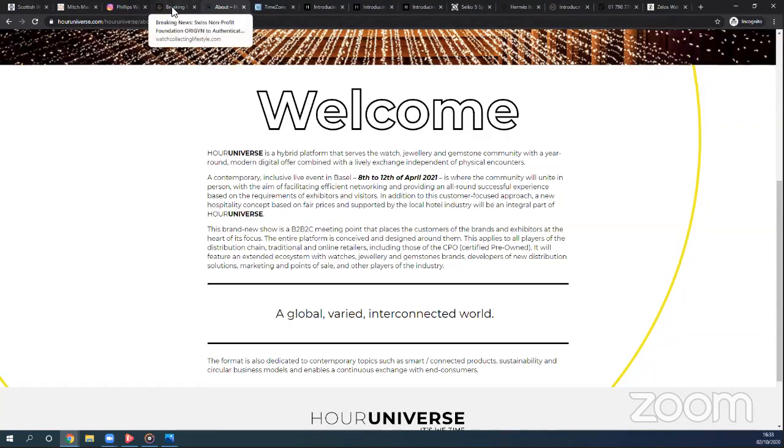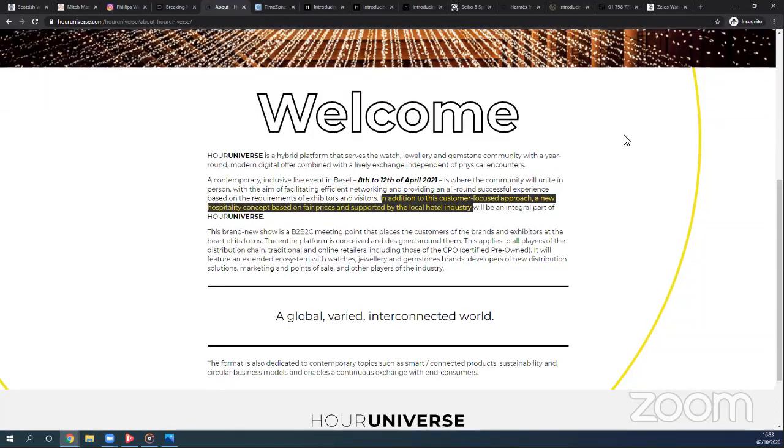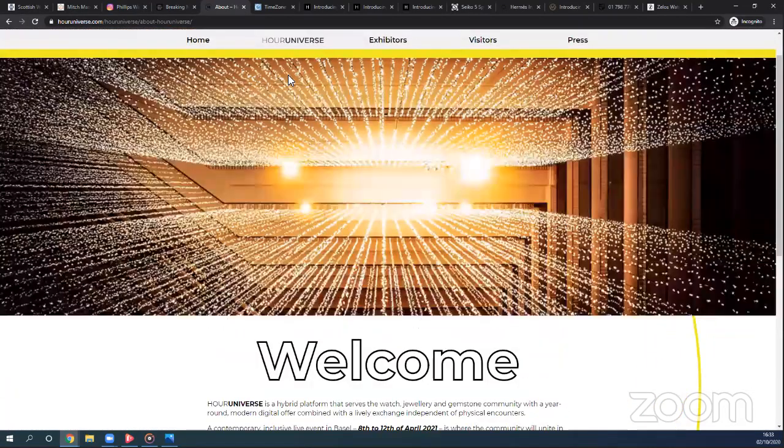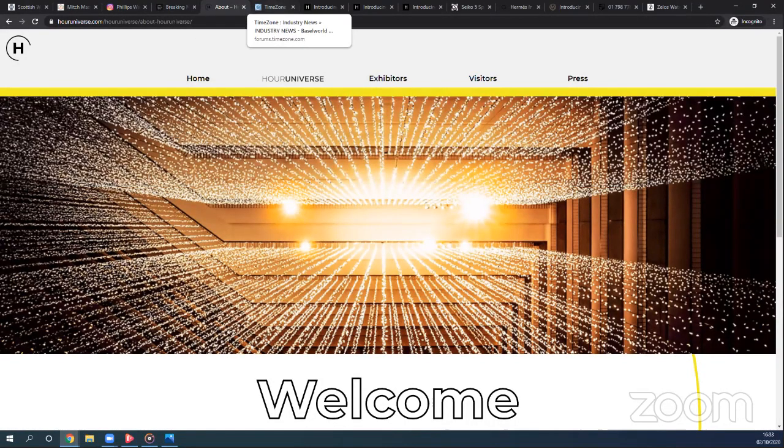I mean, I have removed the generator from the earlier article, but actually this press release is just as bad. Customer-focused approach, a new hospitality concept based on fair prices at the local hotel. Oh yeah, good luck. We'll see whether that happens. I'm supposed to be going skiing at that time, and that's already looking sketchy. I think big gatherings will probably still look sketchy this time next April. So we shall see. They have a list of exhibitors already in that exhibitor section.